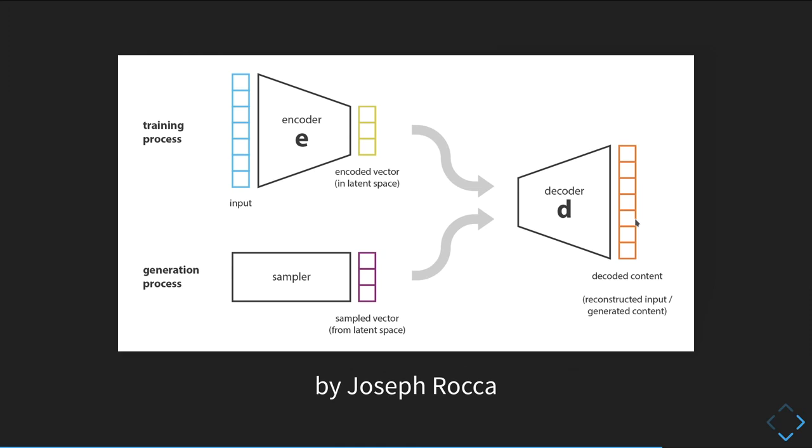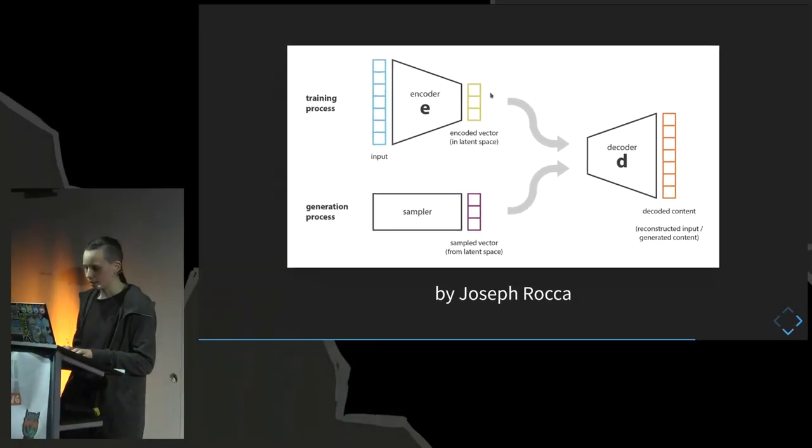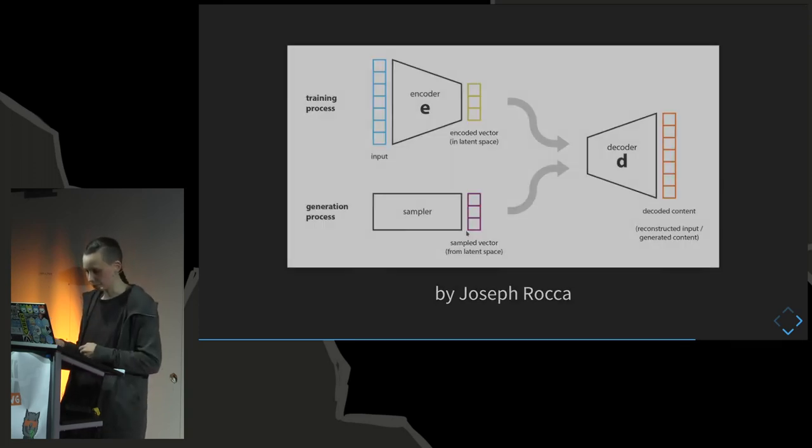optimize the procedure. But what I can also do is not throw in an image, but directly go into this latent space and pick a vector in that latent space, a random one, and let it reconstruct that one, and then let's see what it reconstructs. So those are the procedures you use there.